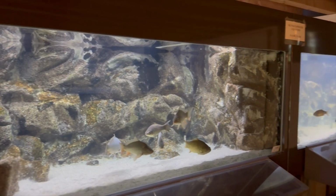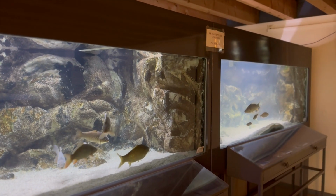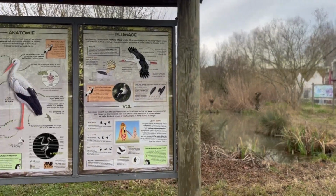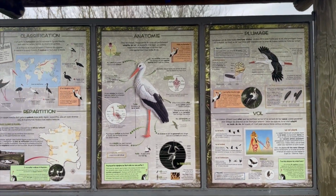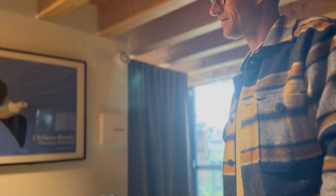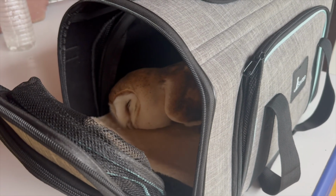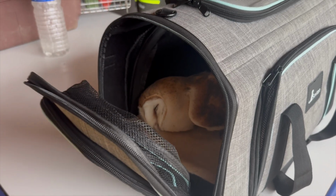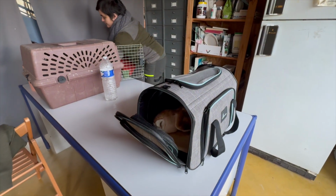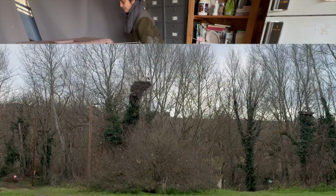And we made it to the Domaine des Oiseaux, where a park ranger received us and told us about how they would help this bird. She told us that they were going to take the bird to a vet to have it cared for. And it was really hard because we were just hoping that this bird could survive. But unfortunately, after 5 days, they called us back and told us that this owl had to be euthanized because its wing was broken beyond repair.